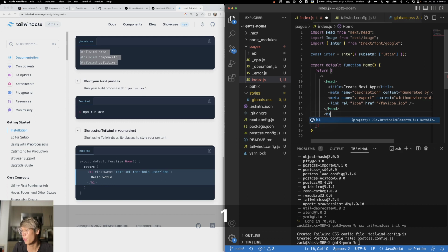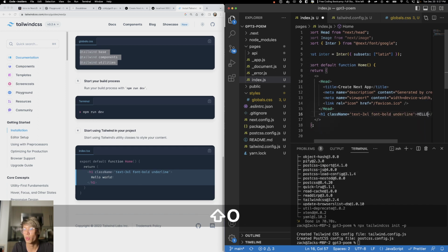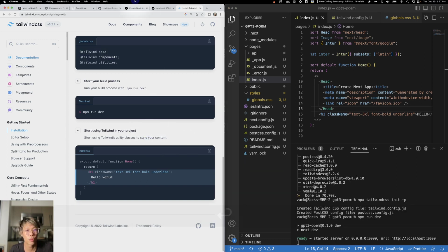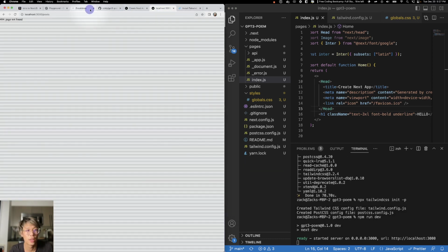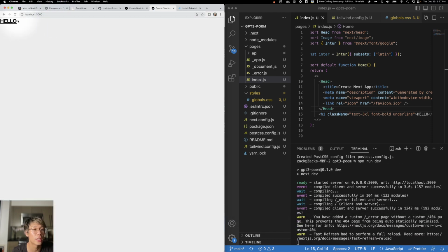And I'm gonna test this by putting an h1 with some Tailwind class names. So like text 3XL, font bold, underline, hello. Just to test that Tailwind works. Okay, I'm gonna save that. I'm gonna run npm run dev, and let's see if we have Tailwind working. All right, so localhost 2000, go to our home page. Okay, so we see we have our big text that's underlined. So that is a sign that it's working. Okay, cool, so we have Tailwind set up.